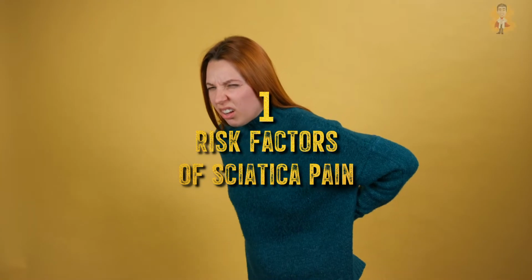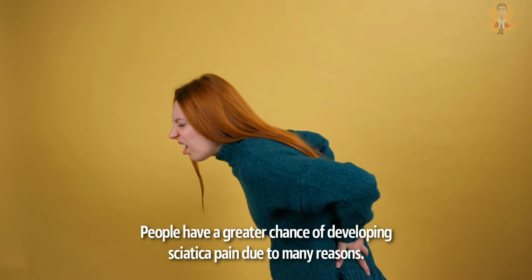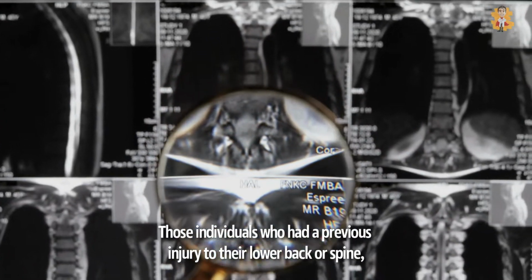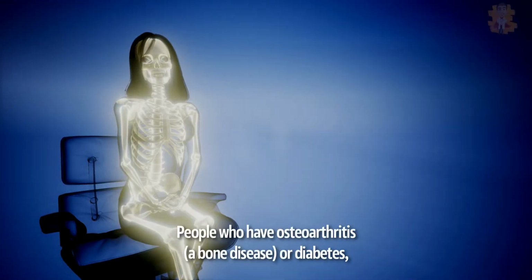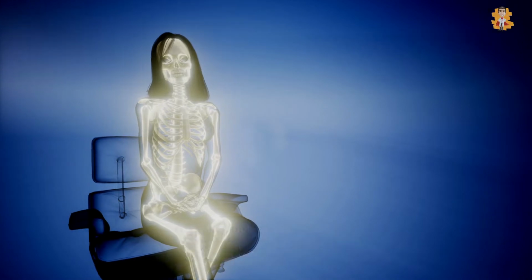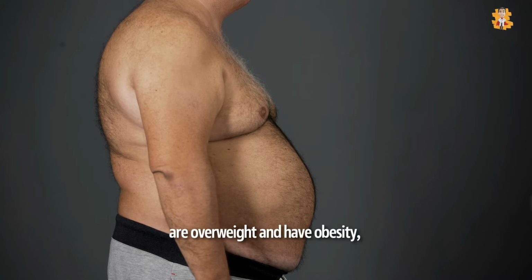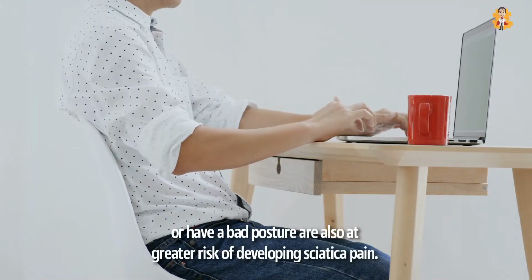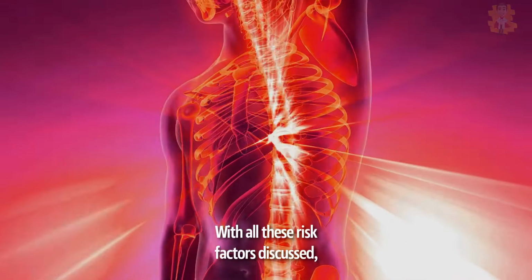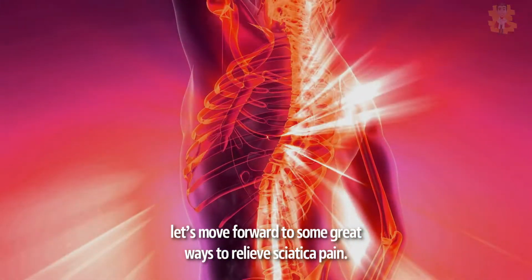Risk factors of sciatica pain. People have a greater chance of developing sciatica pain due to many reasons. Those individuals who had a previous injury to their lower back or spine and are part of an inactive lifestyle are at more risk. People who have osteoarthritis, a bone disease, or diabetes, lack a strong core, have a job that requires heavy lifting, are overweight and have obesity, or have bad posture are also at a greater risk of developing sciatica pain. With all these risk factors discussed, let's move forward to some great ways to relieve sciatica pain.